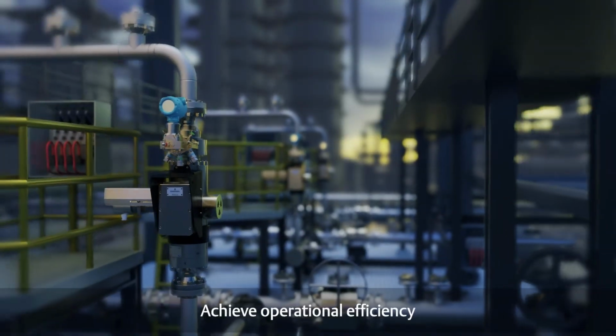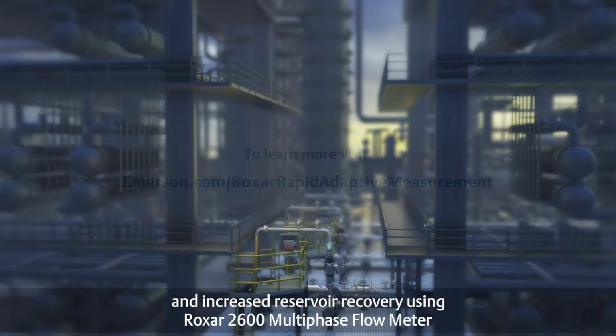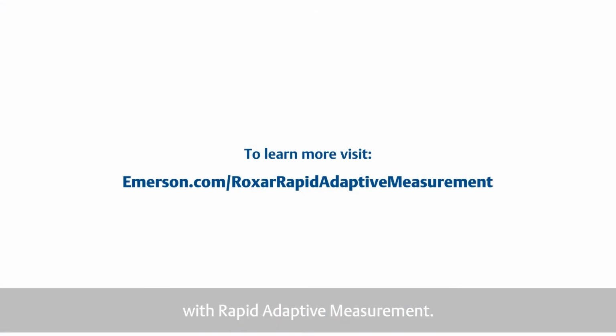Achieve operational efficiency and increased reservoir recovery using Roxar 2600 multiphase flow meter with rapid adaptive measurement.